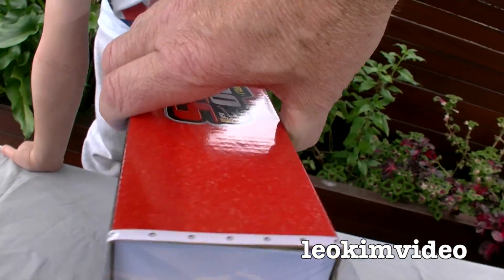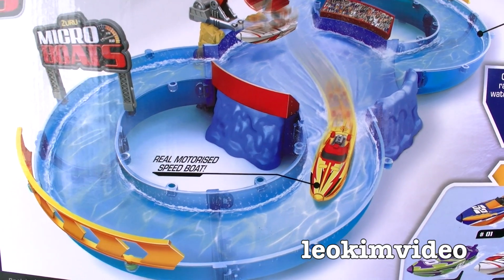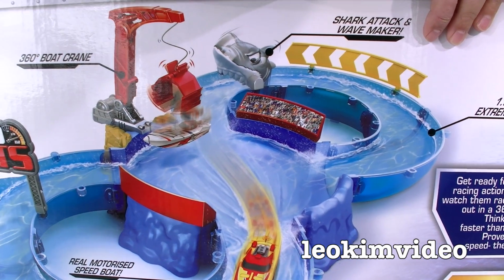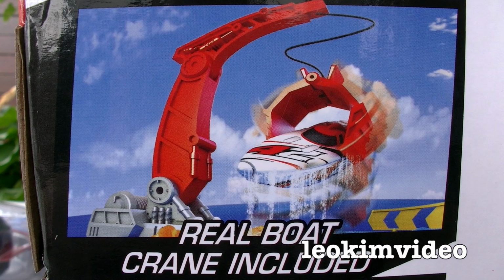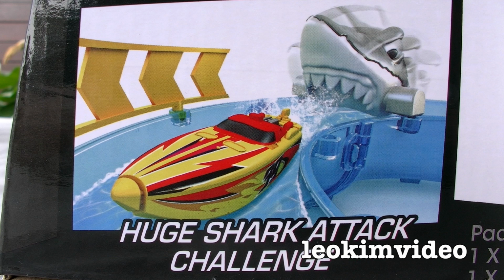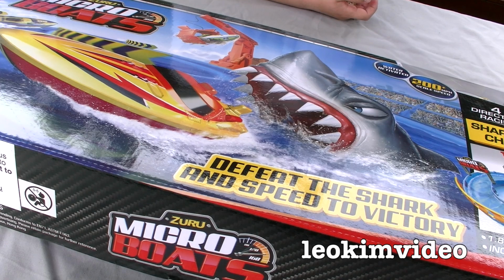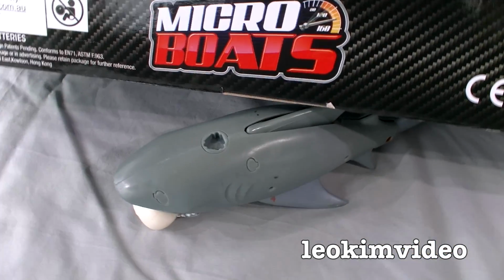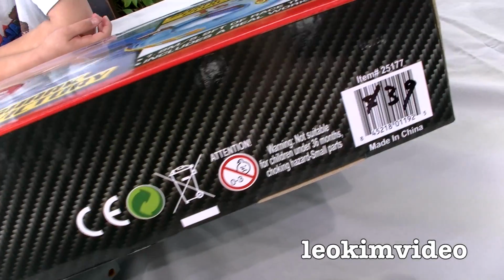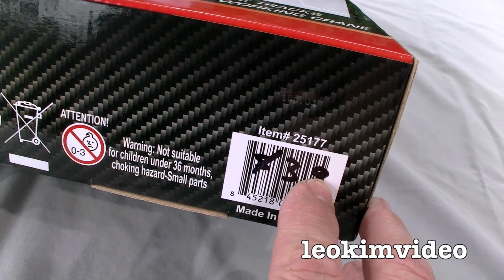If I take a look at the back of the box, the glory just continues, and it does look like a whole ton of water play fun. It says real boat crane included, 1.8 meters of racetracks, huge Shark Attack Challenge. And that there's all the speedboats you can collect. Taking a look underneath the box with the shark now helping me and not hindering me, it cost me $39. It's probably far cheaper in the USA.